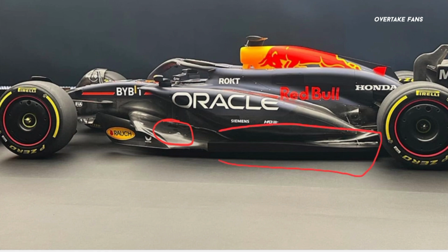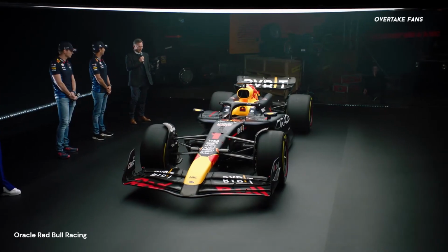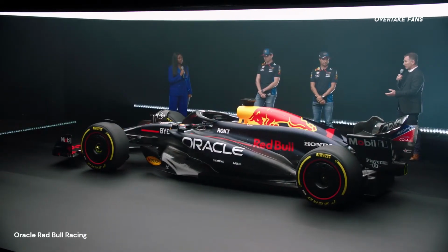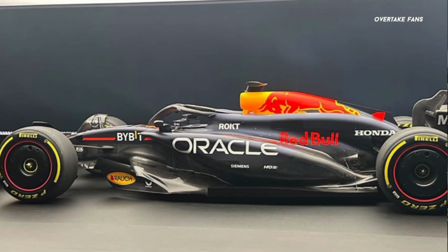Rearwards, the floor edge details are clearly hidden, but from the photos we have seen from the RB20 shakedown, there seems to be an intricate profile. Taking a look at top body aerodynamics, Red Bull have clearly taken inspiration from rival teams. Most notable are the engine cover cannons, taking shape from the Mercedes bazookas the W14 sported, but Red Bull's cannons slope downwards very steeply.